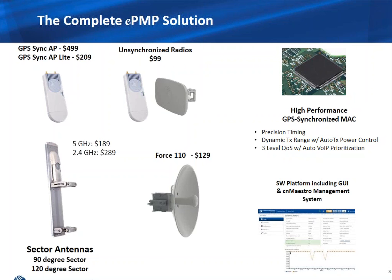We sell sector antennas, so if you're putting up a base station to do some of this backhaul from multiple access points, you'll oftentimes want to use these directional sector antennas to sectorize your base station and give it more capacity, and we offer options in both 90-degree beam width and 120-degree.